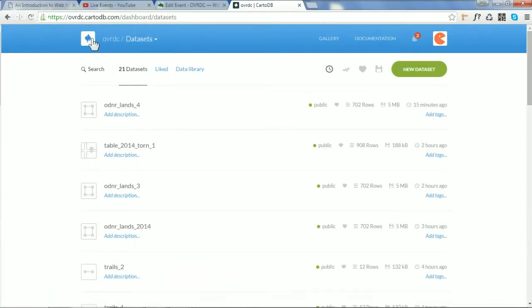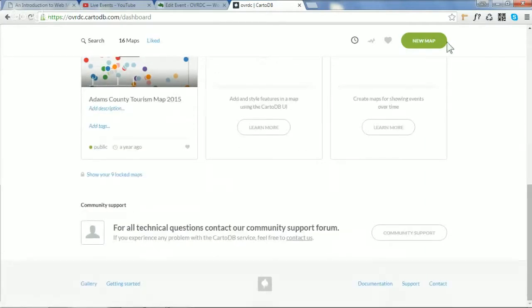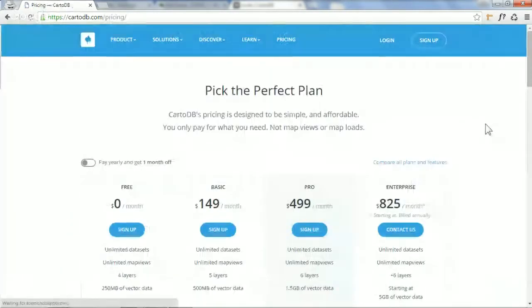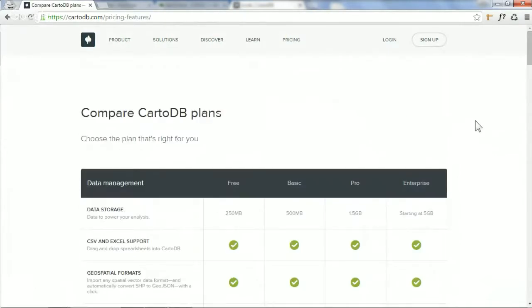Let's see, if we go to CartoDB and scroll down. It's this HDMI cord. It doesn't work very well. You go to pricing. They have these monthly rates, and you can compare all plans and features. This is just at cartodb.com/pricing. You can compare all the different versions, but basically we just have the free account.